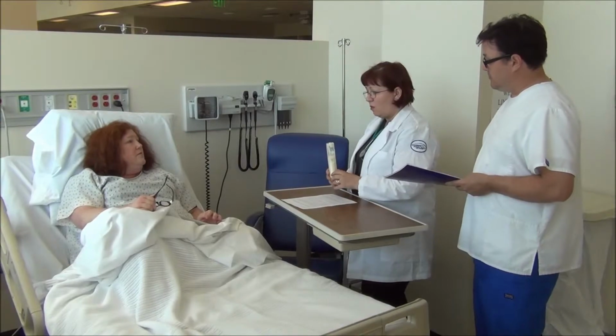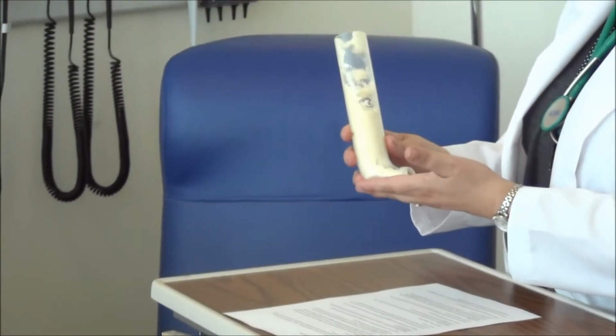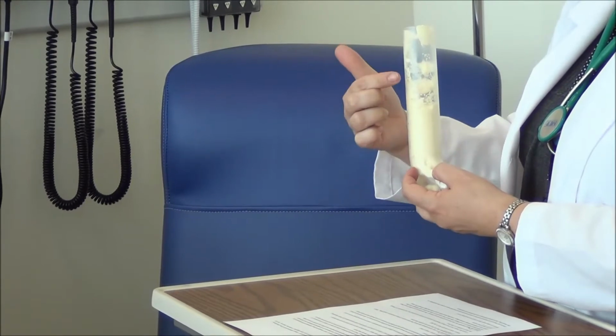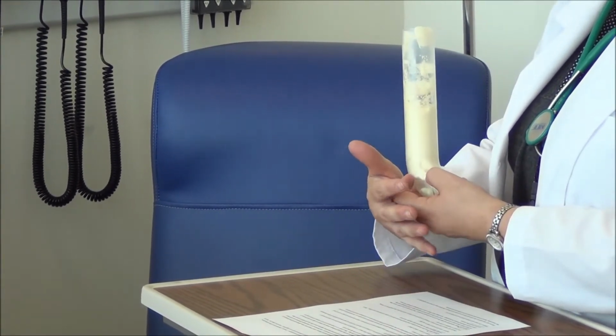Now remember, we might have to do the bypass instead. This procedure is going to use a vein either from you or a synthetic vein, and we attach it above the blockage and below the blockage to create a bridge to allow the blood to go around that blockage to get flow to the rest of your leg.